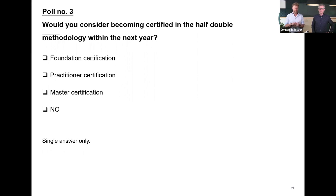And when the lecturer, for example, is foundation certified, then the students can also go for the foundation certification, but there is no hindrance if, for example, a lecturer at a university uses Half-Double, explains Half-Double, takes it into the training, the education, and uses it as well as he or she can. But then, of course, there is no certification in the end. It takes that the lecturer or someone from the organization is certified on the 1-star level.